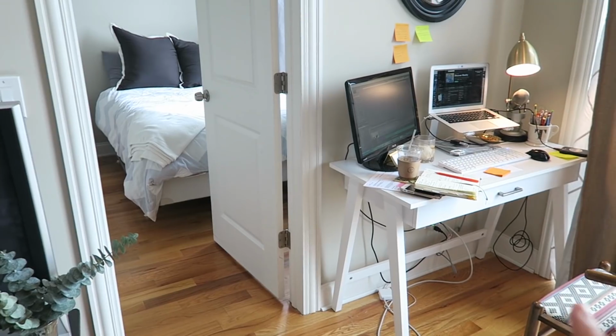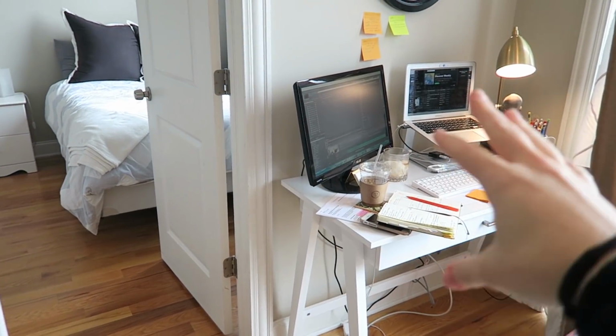I'm going to give you guys a little tour of what I've done so far and what I still have yet to do. Now I have about 48 hours until I'm officially out of my home for a year. So I'm just going to start in the desk area. I still have a lot of stuff set up.